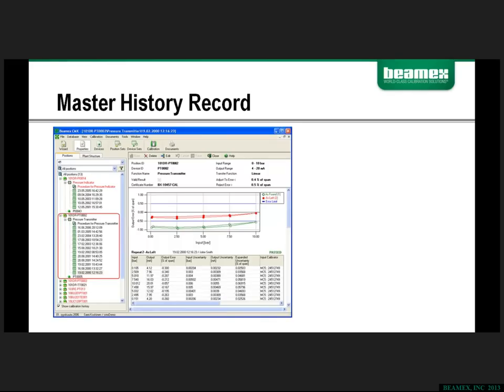Maybe that tag is not accurate enough. Maybe you need to switch to a different model. Maybe it's even bigger than that. Maybe the manufacturer of that transmitter you're using, maybe they don't have tight enough tolerances, and you need to go to someone else. That history trend is what will give you that data.